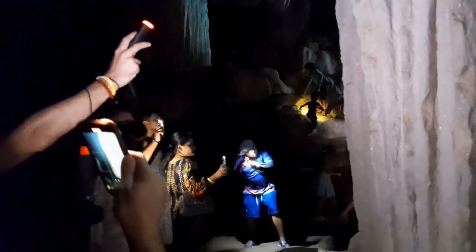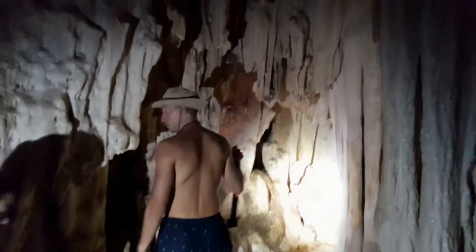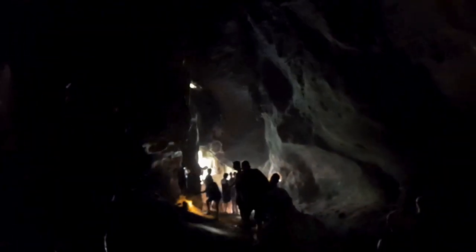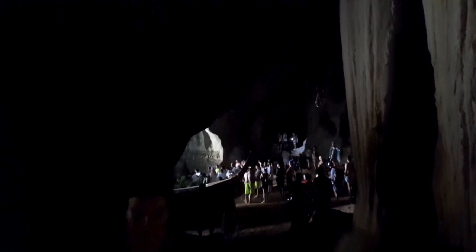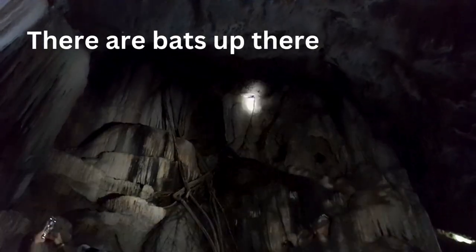It is amazing to see these rock formations. There were bats in the roof of the cave. Amazing to see.